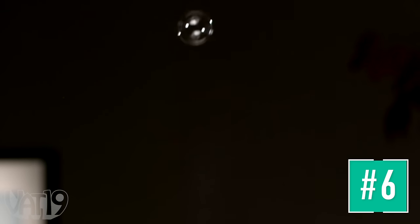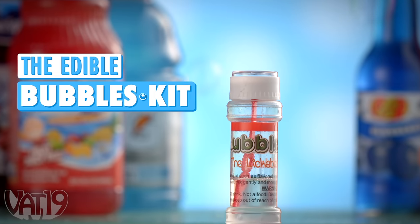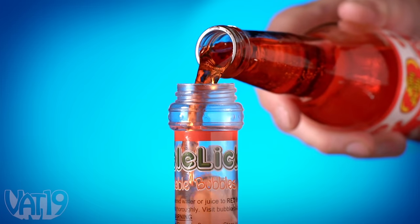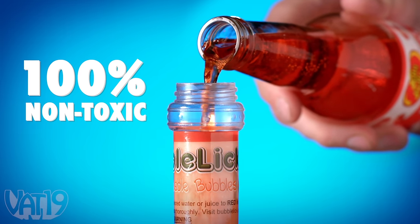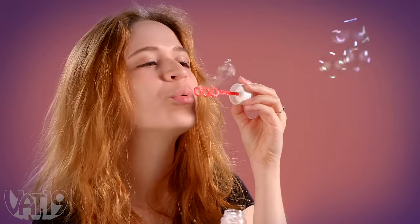You know that bubbles are fun, but did you also know that they can be delicious? Now that was a delicious bubble. Compliments to the chef. The Edible Bubble Kit lets you create your own tasty bubbles using your favorite beverage. Add nearly any delicious drink to the non-toxic bubble solution, gently mix, and let your beverage take flight.